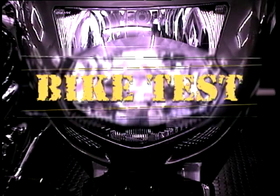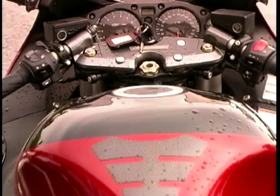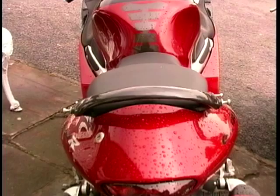An ultimate sports bike. Never heard of it? That's because it's a class that's never existed until now. This is Suzuki's GSX 1300R Hayabusa. The machine, which Suzuki say is so advanced, it's demanded an entirely new category, ultimate sport.